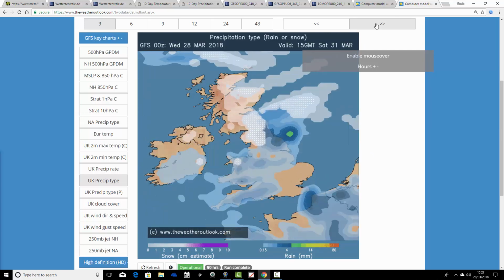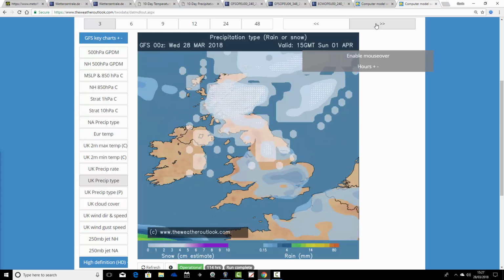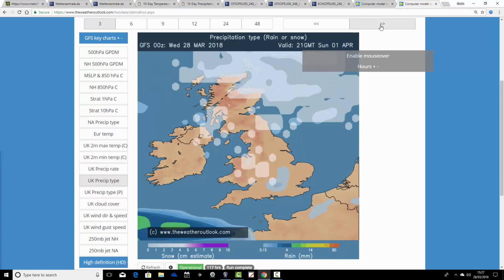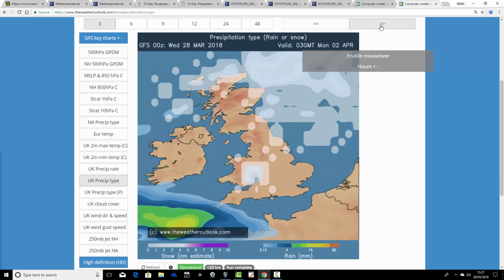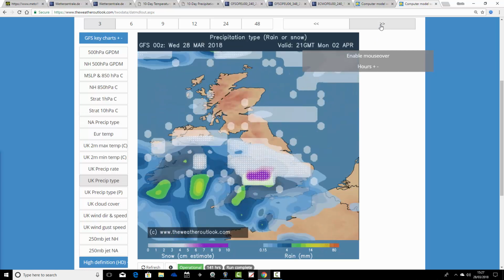We go through Saturday, taking that wet weather away to the east. That takes us into Easter Sunday, where we are suggesting showers, and some of those could be wintry up in the north, but I think Sunday is probably the best day of the Easter period. Then into Bank Holiday Monday, here comes this wet weather piling in from the south.